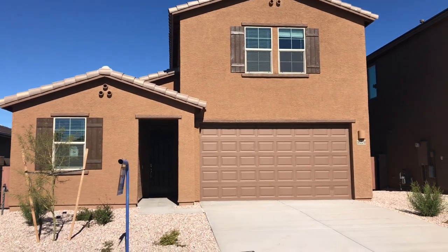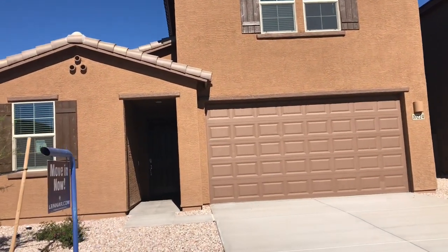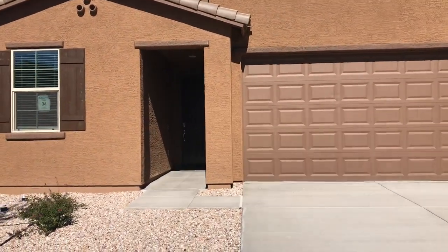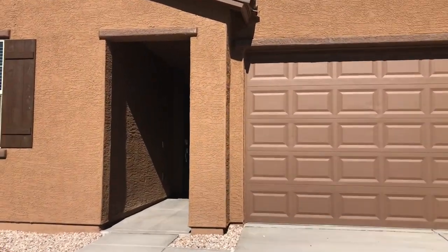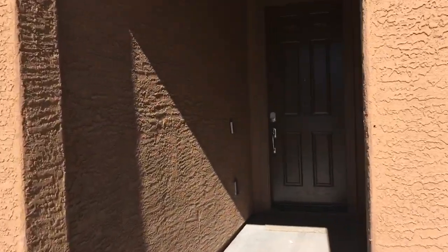This is Benjamin with Lennar Homes at Rincon Knolls, and I'm standing in front of home site 36, the Palo Verde plan, available for quick move-in. Let's check it out. As you can see, the home looks great from the front with the tile roof and the decorative shutters. It's got a really nice covered entry and a two-car garage plus extra storage, which we're going to see in just a moment.